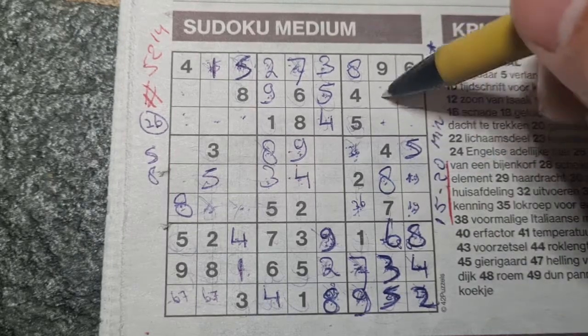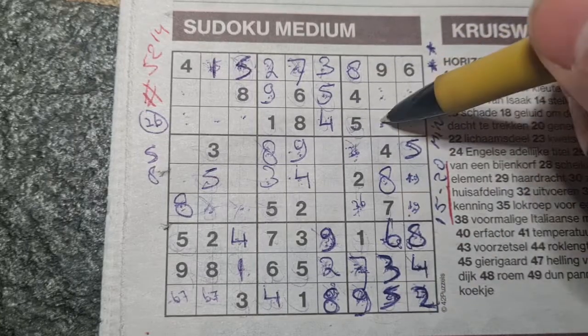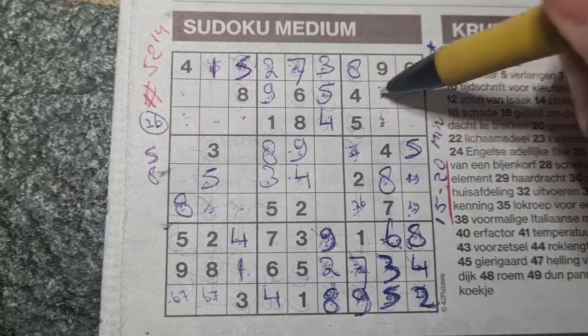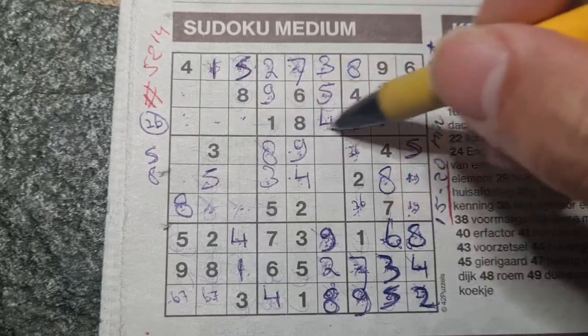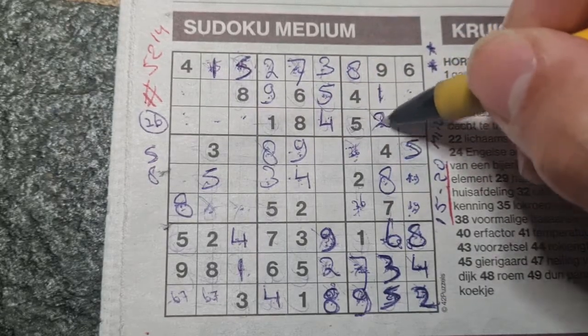Alright, so 2 missing numbers now in this column for numbers. The 1 is missing, and the 2 is missing. 1 and a 2. We have a 1 in the third row, so no 1 there. 1 should be here, and the 2 goes there.